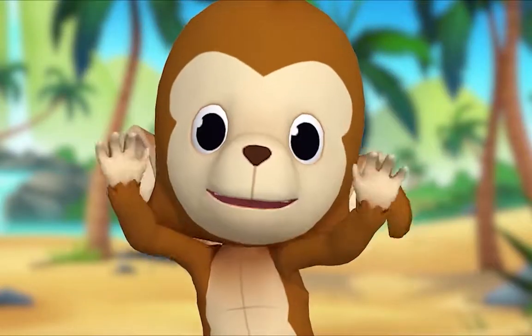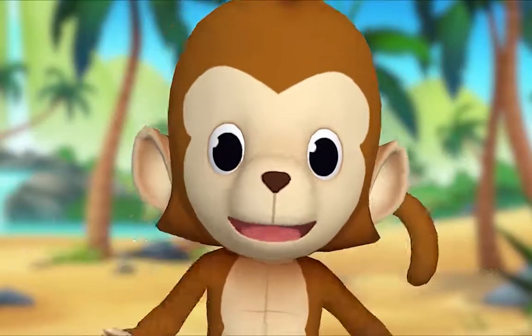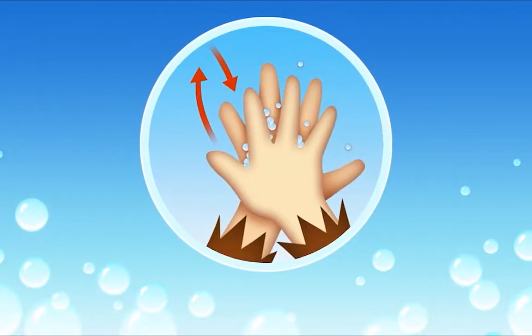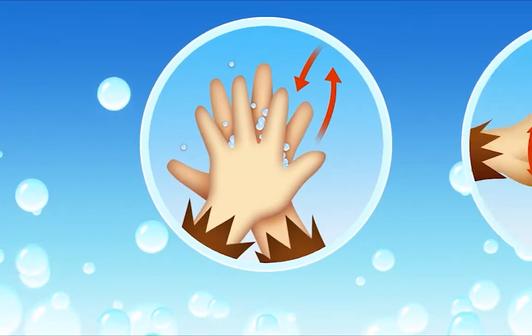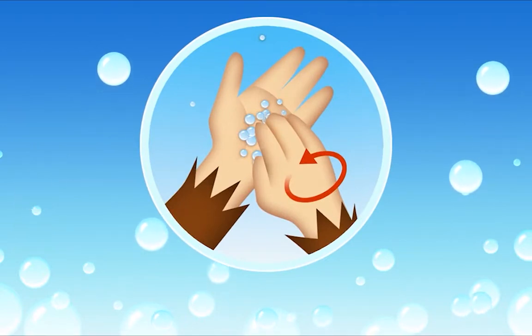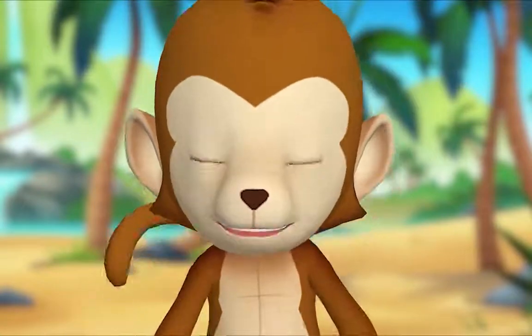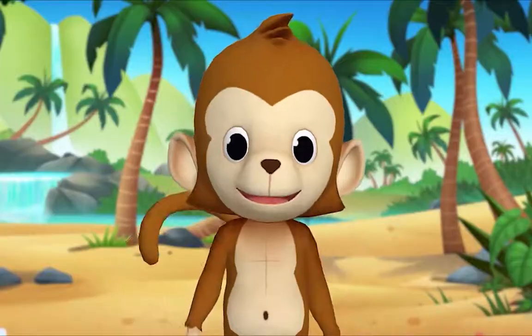Here's Monkey with a healthy habit. Let's wash our hands. Make sure your hands are wet and you've got plenty of soap. If you know the words, sing along with me. First you rub your hands together and then you scrub the backs. Slide your fingers in between. I think you've got the knack. Then you grip your hands together. Then twist around your thumbs. Rub your fingers on your hands. And after that, you're done. Now rinse your hands and dry them off. Let's show off our clean hands. Yay! Goodbye!